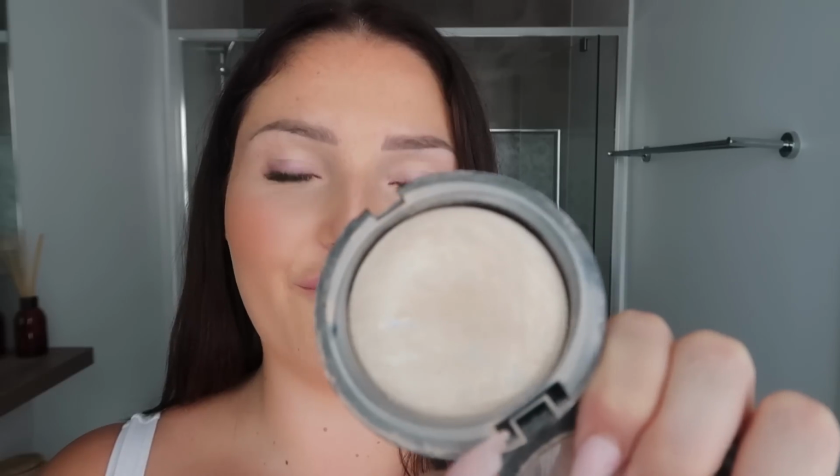This highlight was one of the first I ever got in my whole life. This is the MAC Lightscapade. It's actually a mineralized skin finish as well, but I've had it forever. It probably needs to be thrown out actually. Like, it's obviously so old. Oh well. Here I go, still using it. Can't waste anything, guys. Does anyone actually throw their makeup out when they're meant to? I swear no one does.